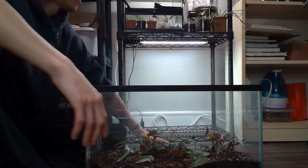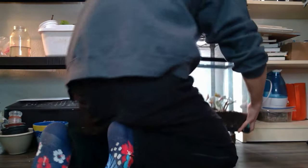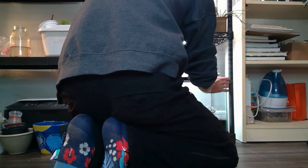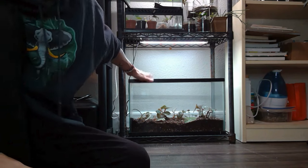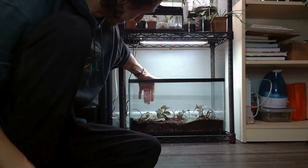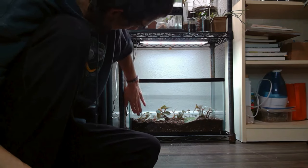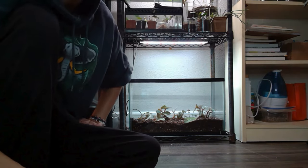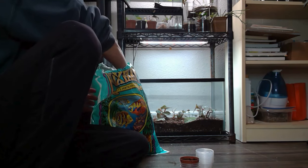And I'll just go right in here. And now every time I propagate begonias, they're gonna go in here. Wow, so much easier. Pop these back up. All the little cuttings that I took.